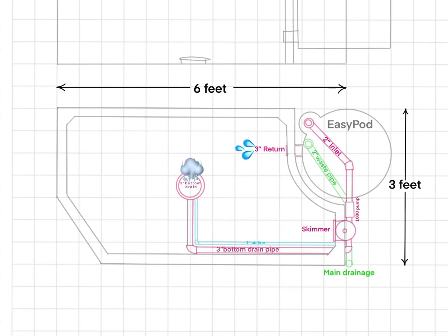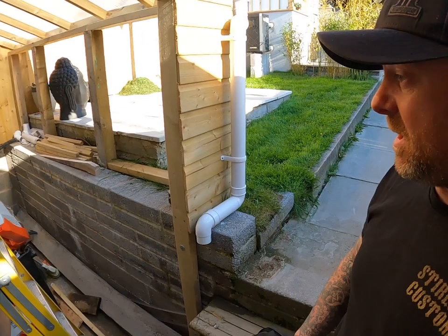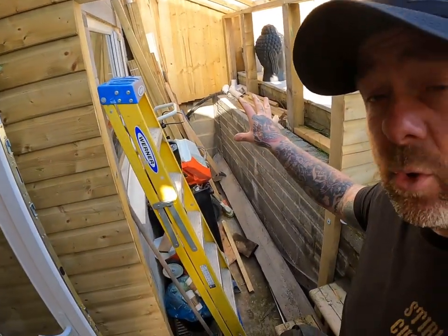Also, what you can see there is I've got my skimmer placed in the wall. The skimmer is on a 1.5-inch outlet, I think. The 1.5-inch outlet will drop straight down into a 3-inch bottom drain pipe, which will feed straight into the easy pod. So yeah, it should work good. We'll hope so. But apart from that, like I said, I'm just using that for storage.